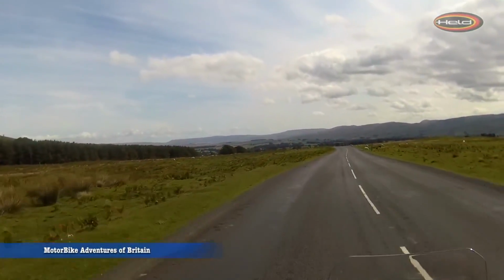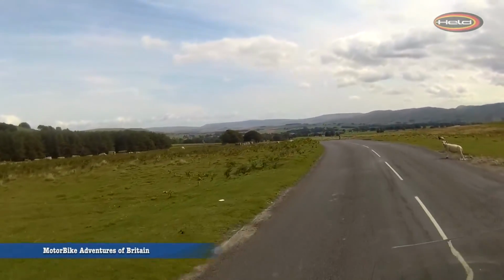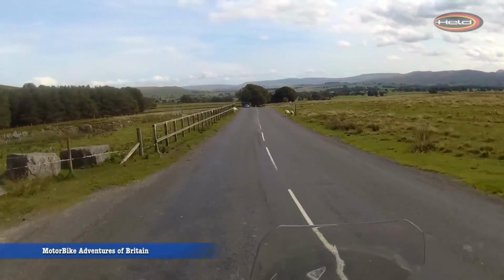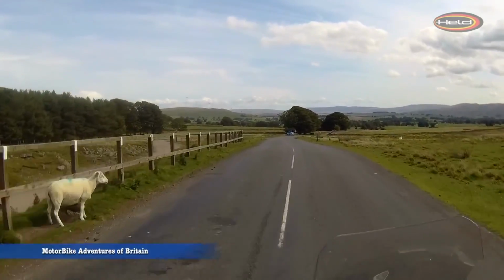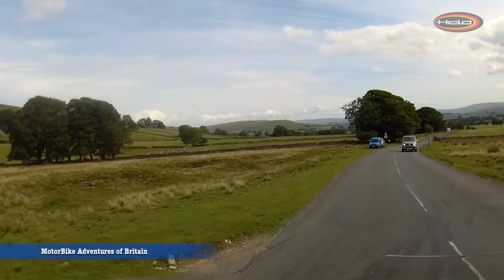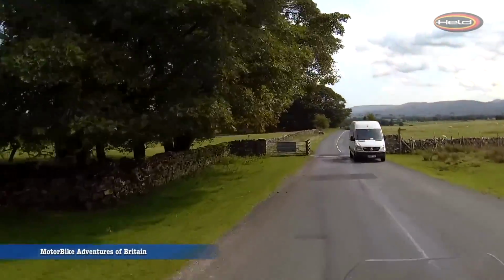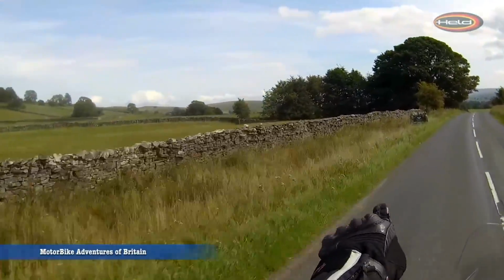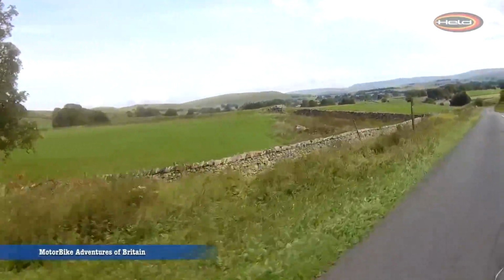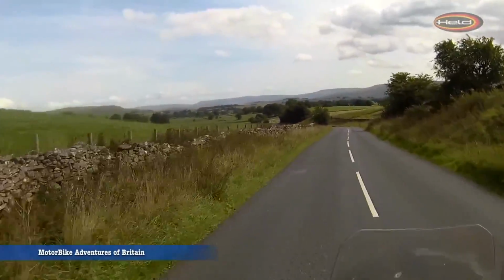How about that for a view? Welcome to the Howgill Fells. And as we go just a little bit further, we can then say welcome to the Westmorland Dales. This is all still within the Eden Valley. This is more or less the southern boundary of the Eden Valley at the Howgill Fells. But no less steeped in history. And there's the sign, Westmorland Dales. They call it Yorkshire Dales National Park now, believe it or not, which has got absolutely, in my opinion, nought to do with the Yorkshire Dales at all.